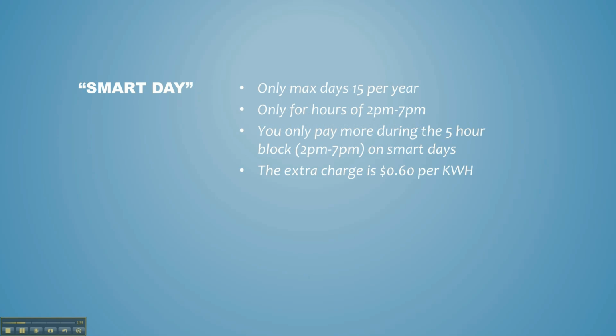For Smart Rate to work, there's a thing called Smart Day. On these 15 days, the power demand is really high. But only for the hours of 2 to 7 p.m. you'll be paying a higher cost per kilowatt hour. You'll be paying a 60-cent kilowatt hour surcharge. So that's on top of your regular rate.